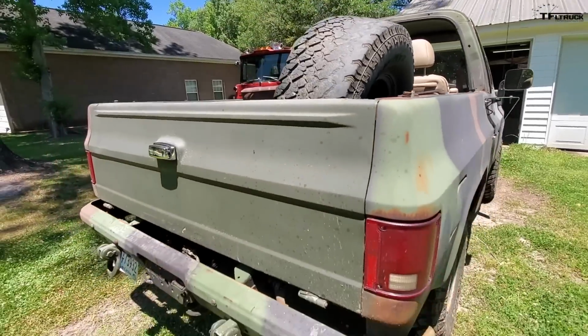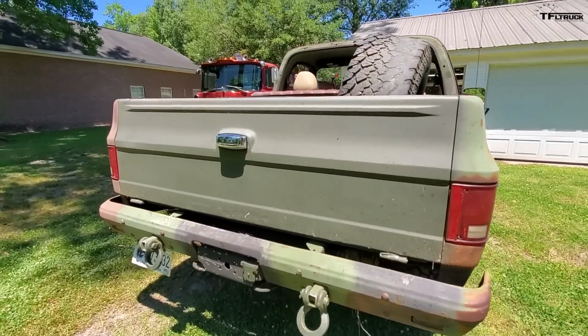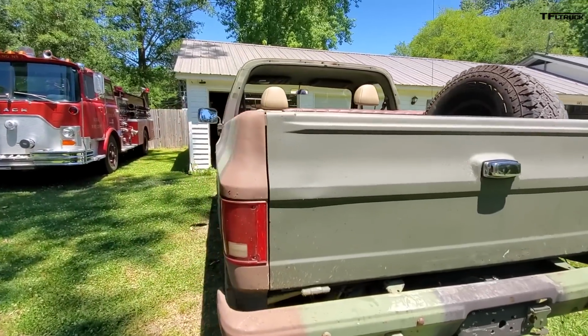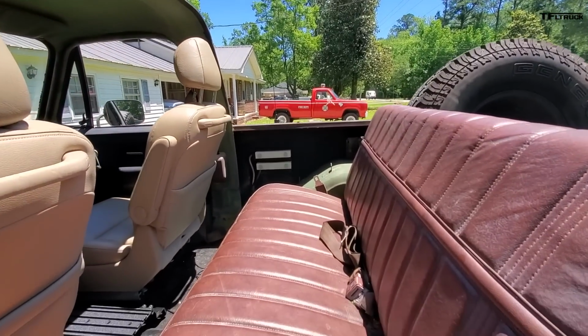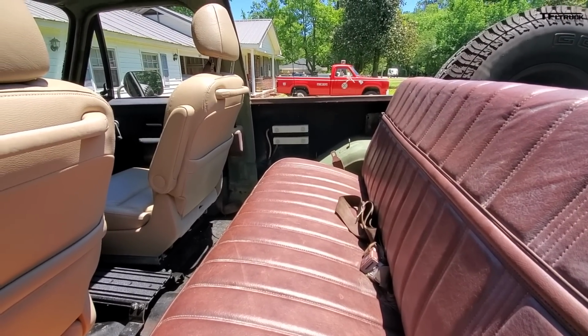This has been a fantastic truck. Absolutely love driving it. It drives very well still. The motor has not given us many issues. Fairly easy to work on. I'm trying to keep it as stock as I can. Some things, though, just aren't worth replacing.